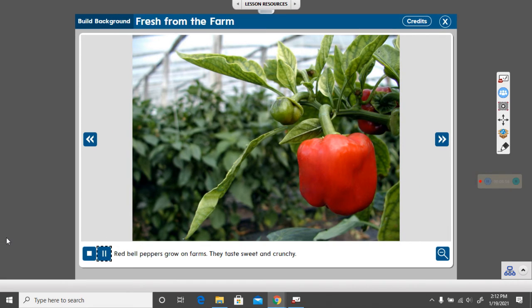Red bell peppers grow on farms. They taste sweet and crunchy. Red bell peppers, or green ones, or yellow ones, or orange ones, they all taste yummy. But when I'm making my eggs with peppers or using peppers in salads, the red ones are my favorite ones of all to eat.